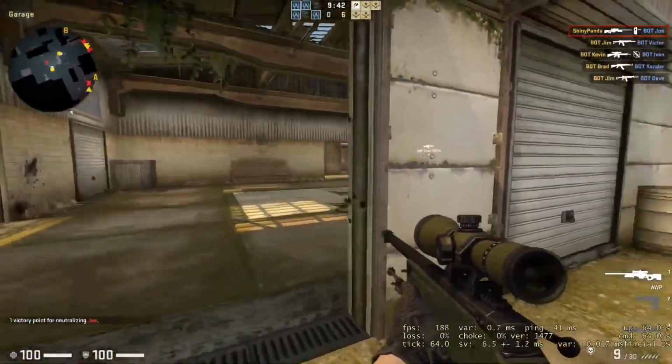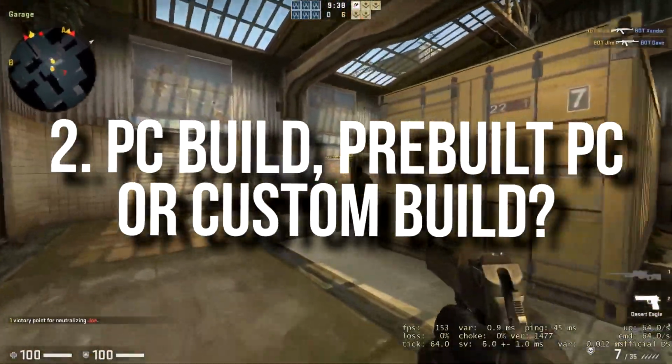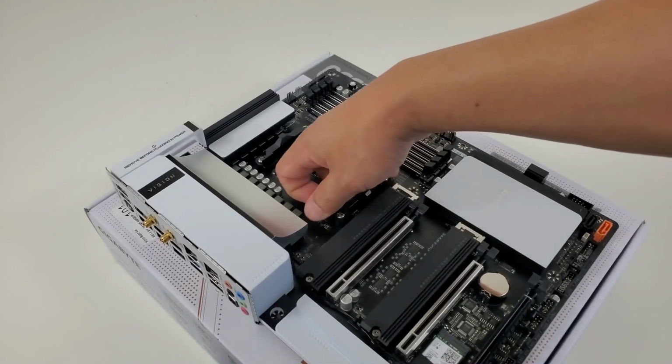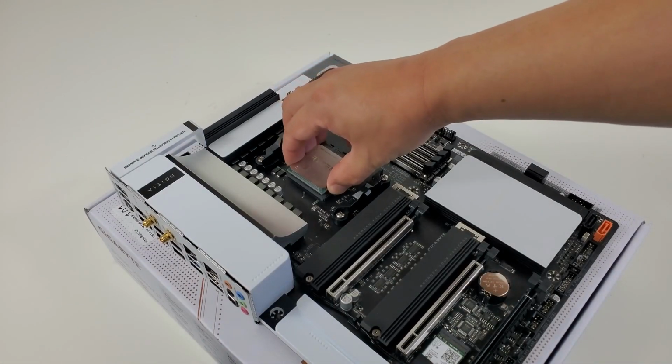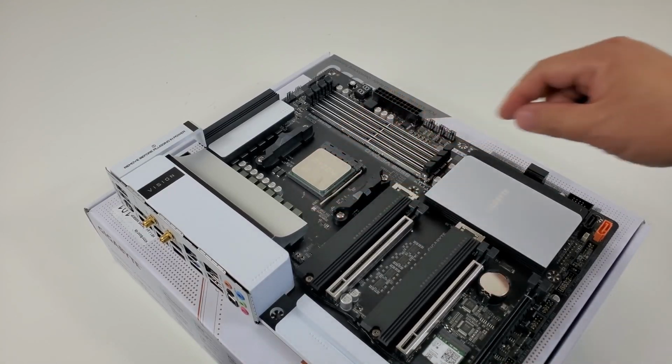With that being said, let's go to step number 2, which is: do you want to build it, get it prebuilt already, or customize it and have a brand build it for you? My personal preference is to build it yourself. This way you learn a lot about computers, and the performance of PC builds is going to be better than prebuilt PCs at the same price.